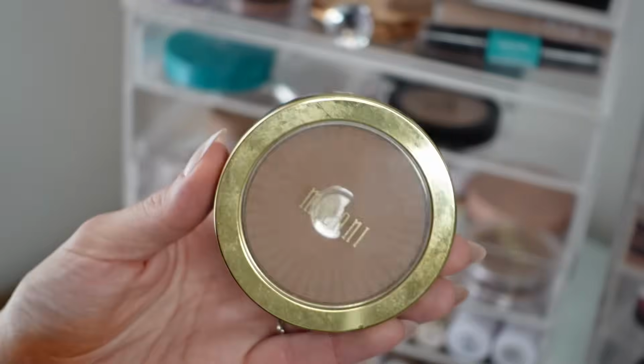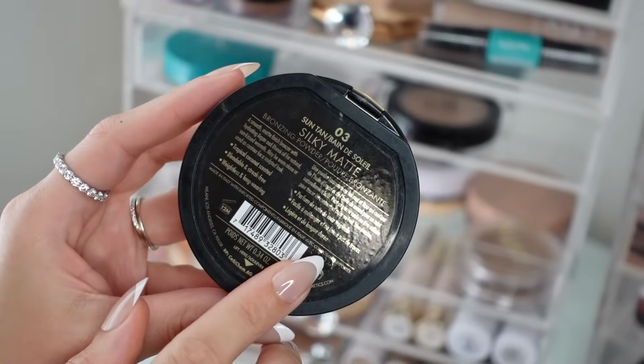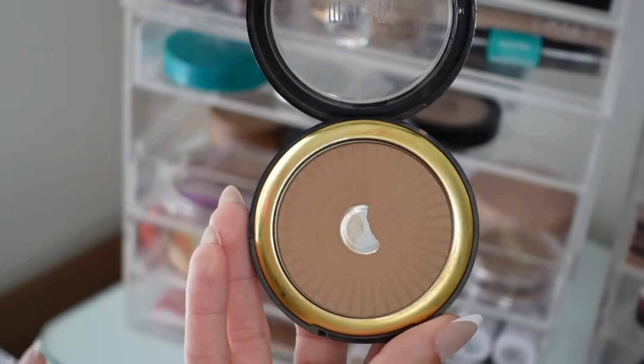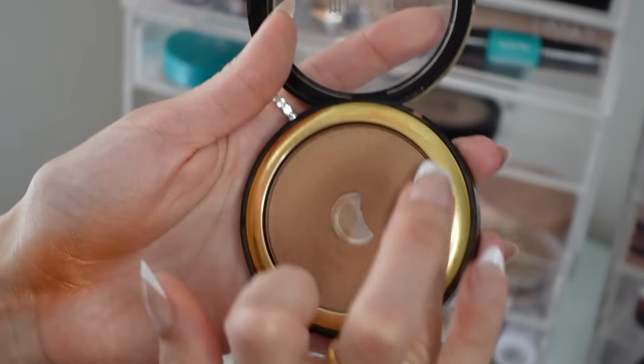This product from Milani, however, I am in love with. This is the Suntan Silky Matte Bronzer, shade 03. This is another good Fenty dupe, if you will. The formula is very smooth. I like the tone of this too, as you can see.